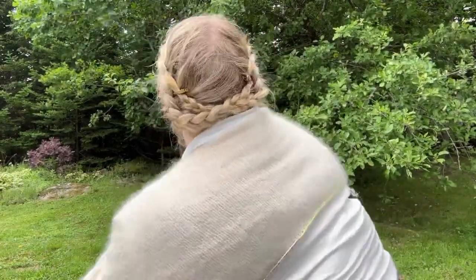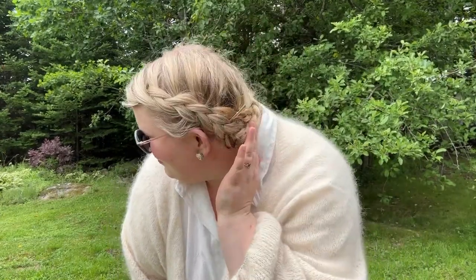Also, can I just say how impressed I am with this adorable little braided hairdo that I did? That was the weirdest turnaround because I'm kind of kneeling down, but I'm super happy with my hair today, and I need everything to be nice and cool because it's gonna be a hot day.